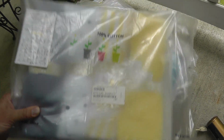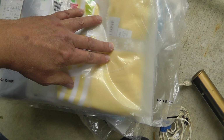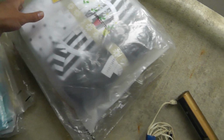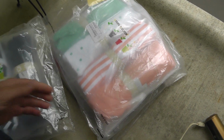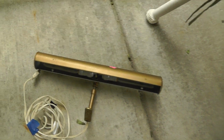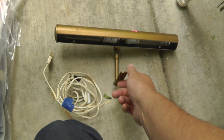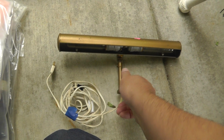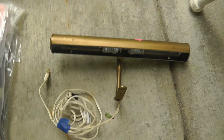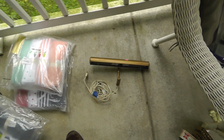I forget what these were going for online, but it's a good size. It's an extra large, all different sizes. We'll see how they do. I picked up a light for putting over top of pictures. They actually say it's not a good idea to use these things, but somebody will want to buy it. The light can fade the artwork.